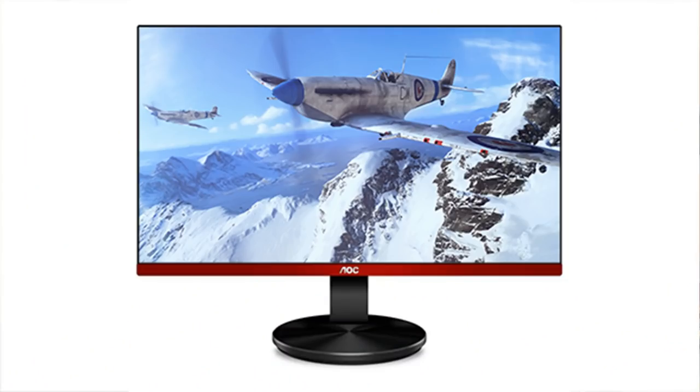Now we sell an AOC monitor. I think it's a 25-inch monitor, sort of flat screen, which is going for $299, 144 hertz, 1 millisecond, all those checkoff boxes with FreeSync for $300.